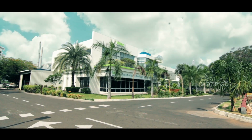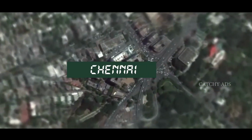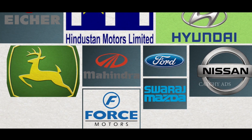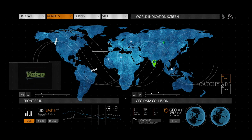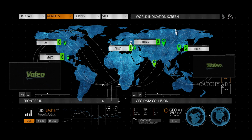Valeo Friction Material India Private Limited, located in Chennai, India, manufactures 14 million facings per year to almost all original equipment customer applications. The state-of-the-art facility is one of the best in the world for manufacturing friction materials. The facings are exported to many countries like China, Korea, Mexico, Turkey, USA, etc.